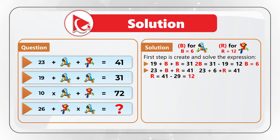Technically, we don't even need the third expression, because having the first and second expressions allows us to solve both variables. But let's use the third expression to verify that our calculations are correct. 10 multiplied by (blue parrot B plus red parrot R) equals 10 multiplied by (6 plus 12). 10 multiplied by 6 equals 60. 60 plus 12 equals 72.